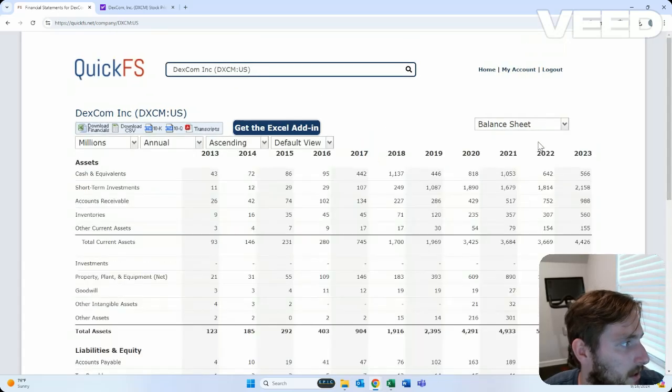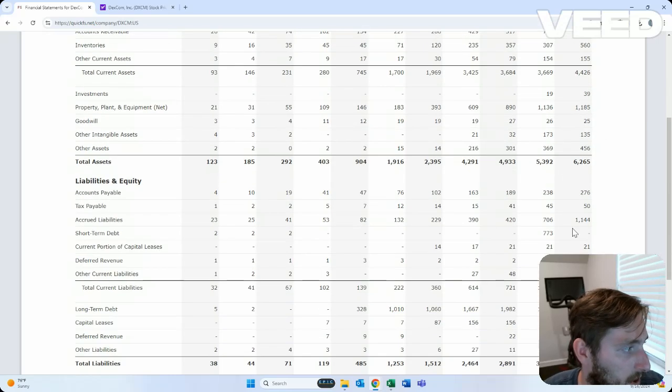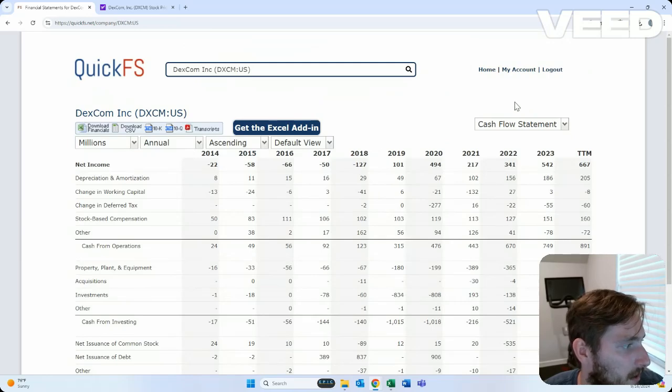Their balance sheet has 2.2 billion in short-term investments, 566 million in cash on hand. You're looking at about 2.7 billion in cash-like products with no short-term debt and just 2.4 billion in long-term debt. So we're not concerned with this balance sheet whatsoever. Their liquidity position is fantastic.